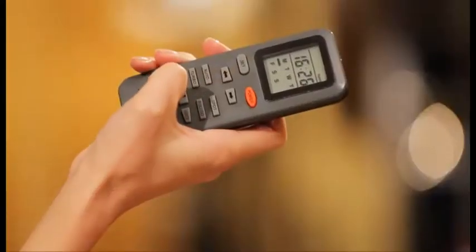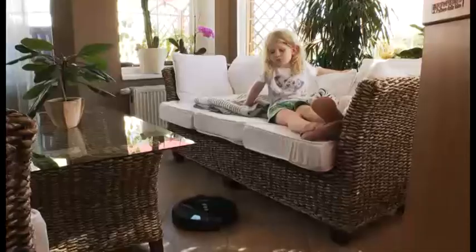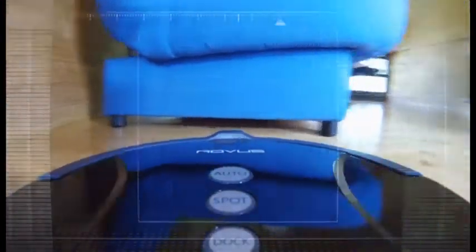With just a few clicks, you easily schedule the time when you want it to start the cleaning. Clean each day or on specific days at the desired time. Leave it alone because it successfully avoids obstacles.